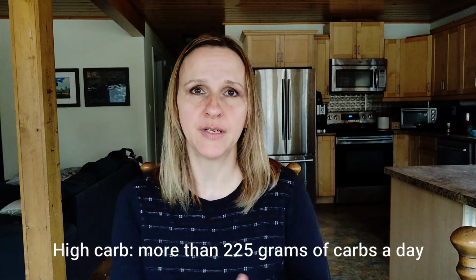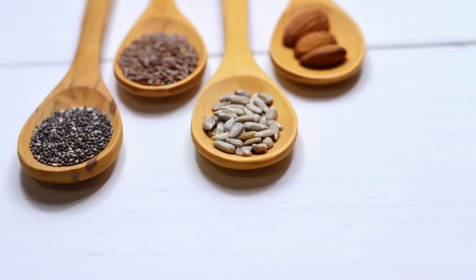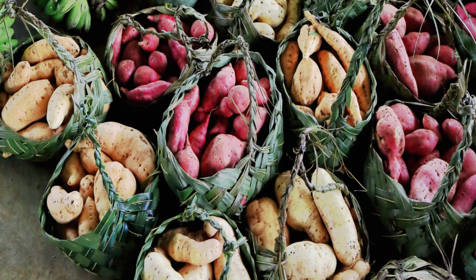Some women do extremely well on high carb diets, and that would be over 225 grams. When you are eating carbs, I suggest that you focus on fruits and vegetables of all kinds, legumes, nuts and seeds, whole grains in moderation, and tubers like potatoes, Jerusalem artichokes, jicama, and yams. These are all delicious carb options that you can experiment with.